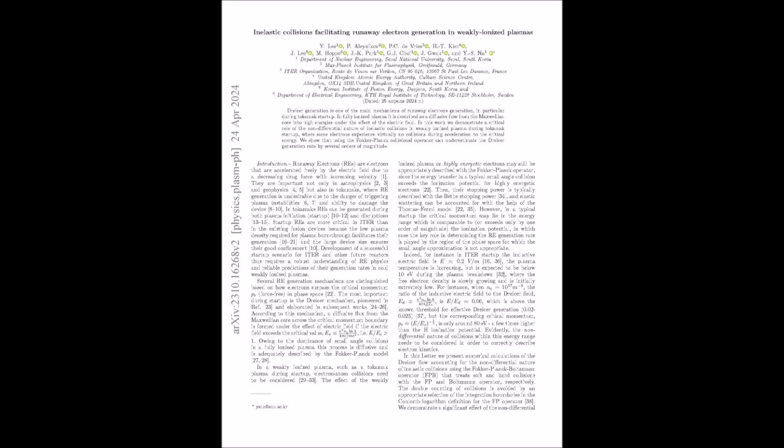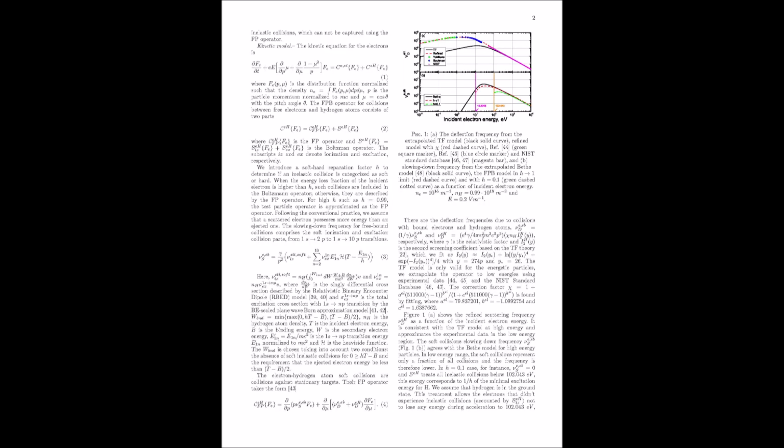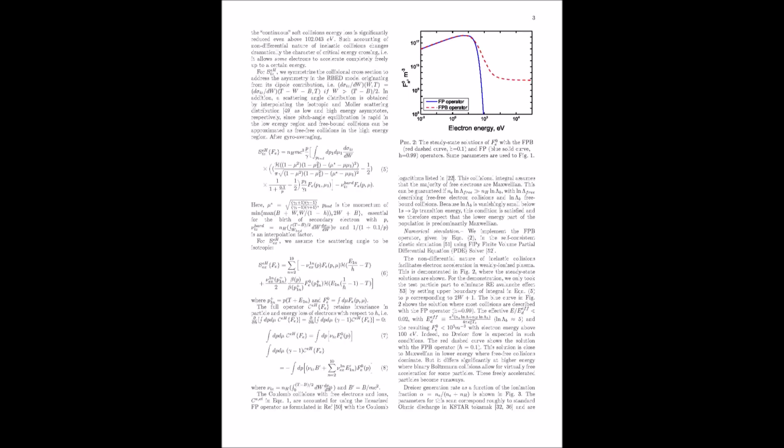Exactly. Remember that kinetic equation we talked about earlier? The one that tells us how the electron population in the plasma changes over time? Right, it's like a population census for electrons, tracking all their movements in the plasma. But I gotta be honest, that equation always looks super intimidating to me. Yeah, it's definitely not a walk in the park, even for people who eat, sleep, and breathe plasma physics. But we can break it down.